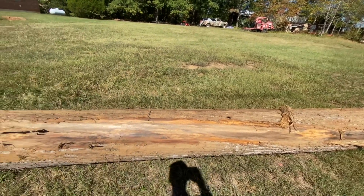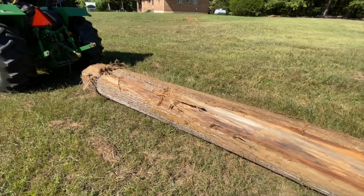It's a nice log. My hope is just that it's not split up too much to mill. We'll see.